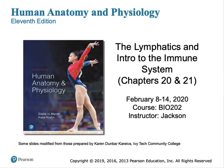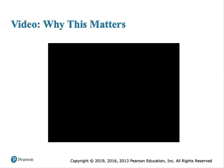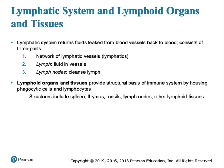Okay, so just jumping right on in. When we talk about why this matters, you can watch that video on your own time. But obviously, if we're thinking about the immune system, we're thinking about blood return, and a lot of different diseases are going to be very important. Most of the things we deal with in a healthcare setting are going to be directly relatable to our understanding of how the lymphatic system and eventually how the immune system function.